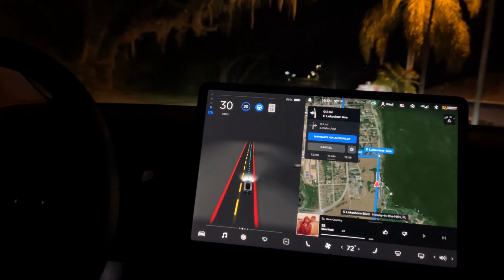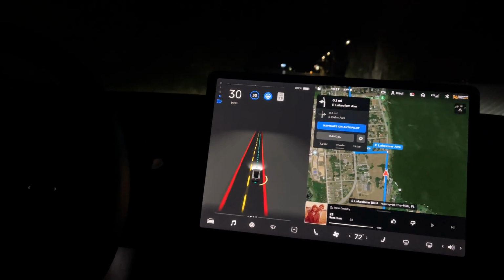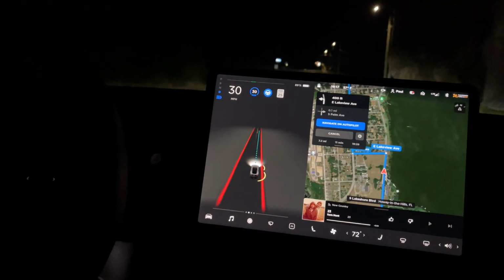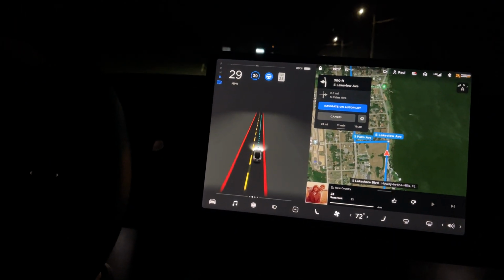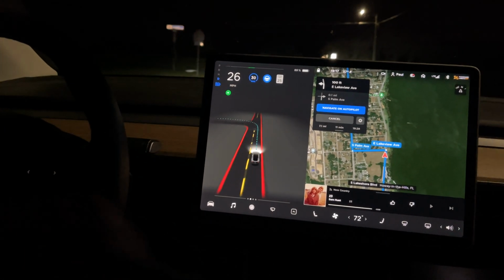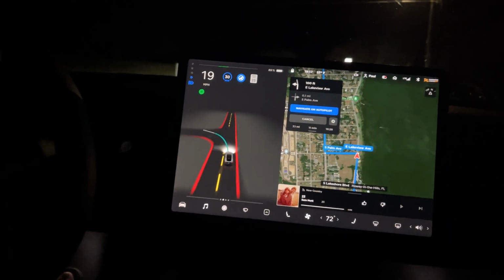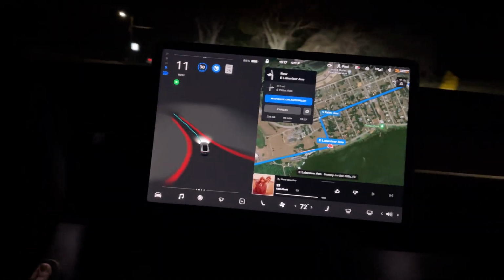Oh, I could really see a lot. I never realized how much these cameras can see off the road, but that's actually really good. Now we're actually right next to a lake, as that's what that big thing is that you're seeing on the screen over here. That's called Little Lake Harris.